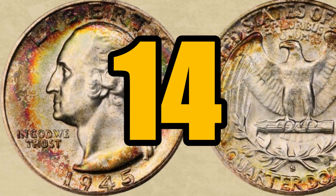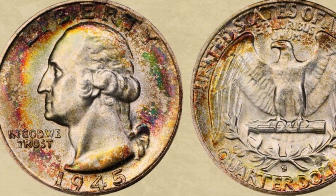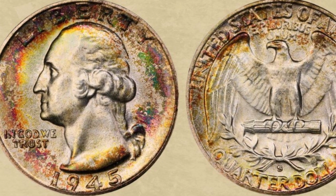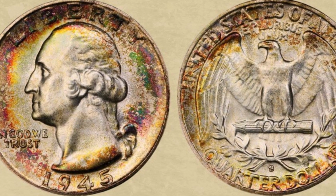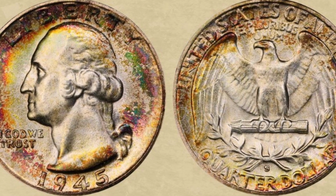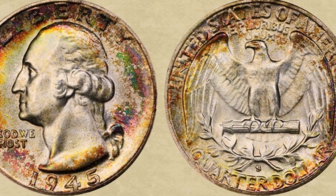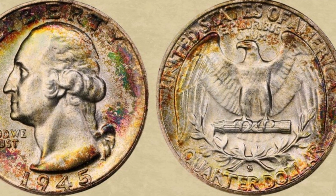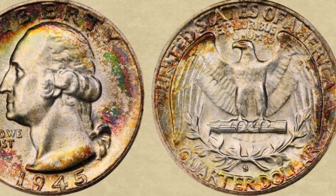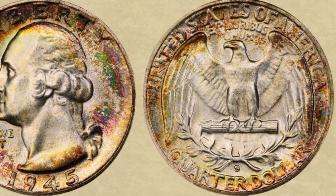At number 14, the 1945S Silver Washington Quarter. These on the high end can sell for close to $30,000. Ones in MS67, which is a few, PCGS has only graded 27 of them, and they are valued at roughly $2,000 a piece. Even on the low end, these can sell for around $30 in decent conditions, so the 1945 Washington Quarter is a great one to look for.